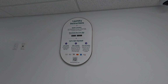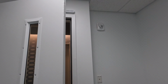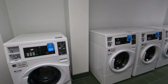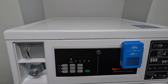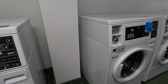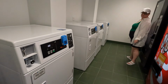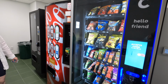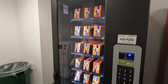Alright, laundry is on the 9th floor and one other floor, I don't remember which one. I will put a note because I'm sure I can look it up. And there are 4 washers and then 4 dryers. They take coin or the tap to pay, and it looks like $4 to wash. Also $4 to dry. And then also in the laundry there are vending machines for snacks and drinks and laundry essentials.